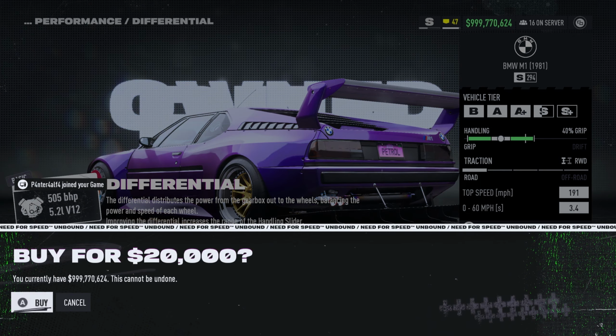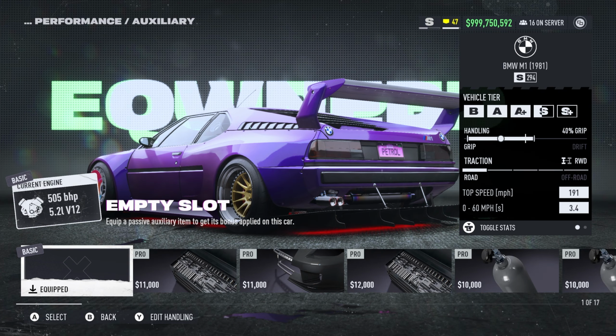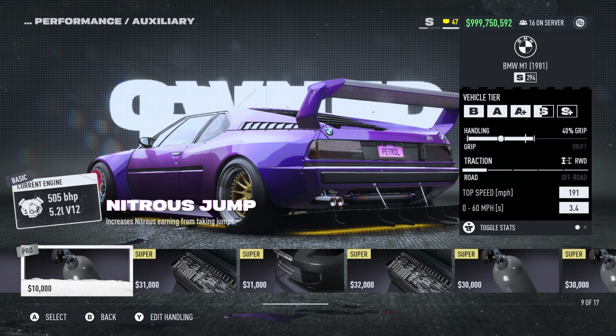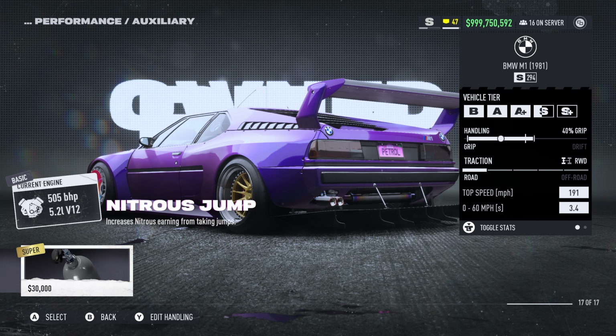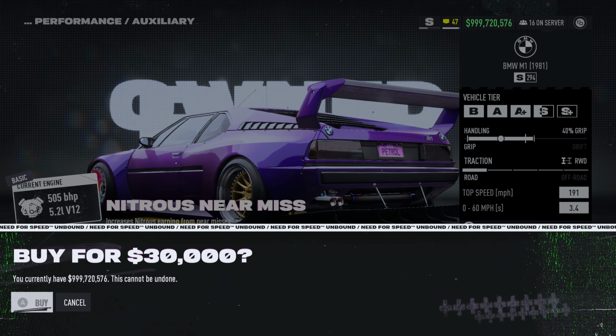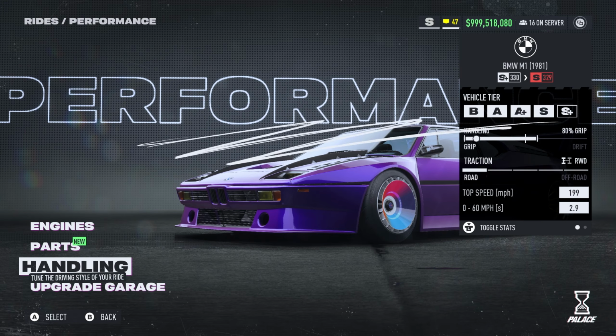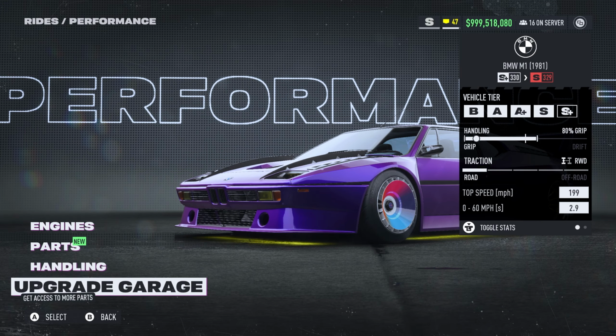Yeah, that I always want on Elite, so I can tune right towards handling. And then auxiliaries I want... Well, these don't affect it, so we want drafting and near misses. Yeah, then you can just tune the last bit out of it. Okay. Sits at the top of S. I think that's not too bad.